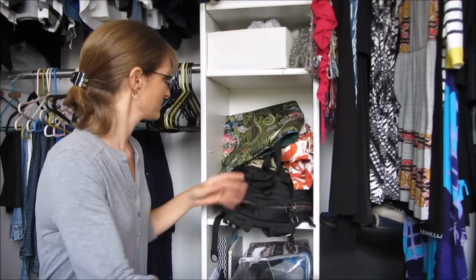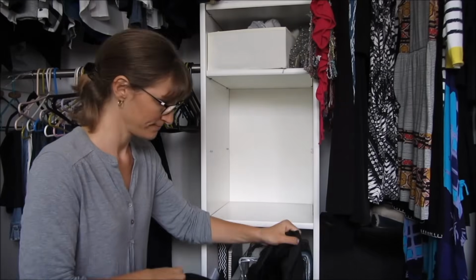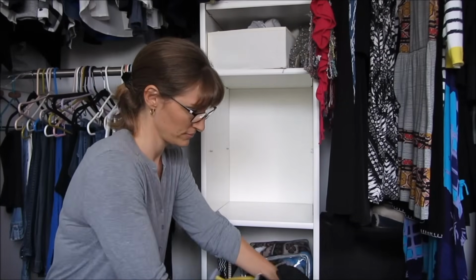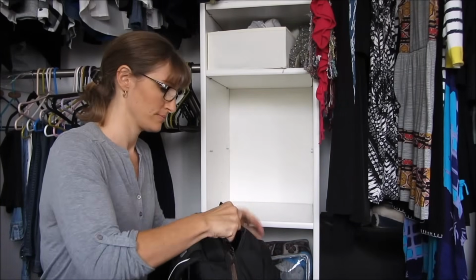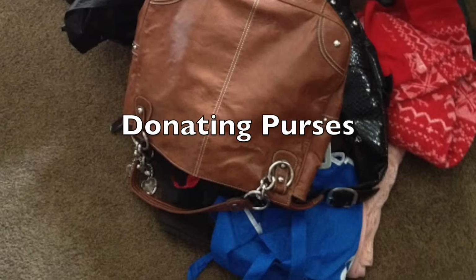Luggage and purses, I'm going to lump these together. Purses were one of those things I had so many of, and I realized I really only use one purse at a time. So now I just have my everyday purse that I always use, and I have one more fancy purse that I would wear going out. It's a neutral color, so it goes with everything. So therefore, I don't have any extra purses, just the two, and that's it.